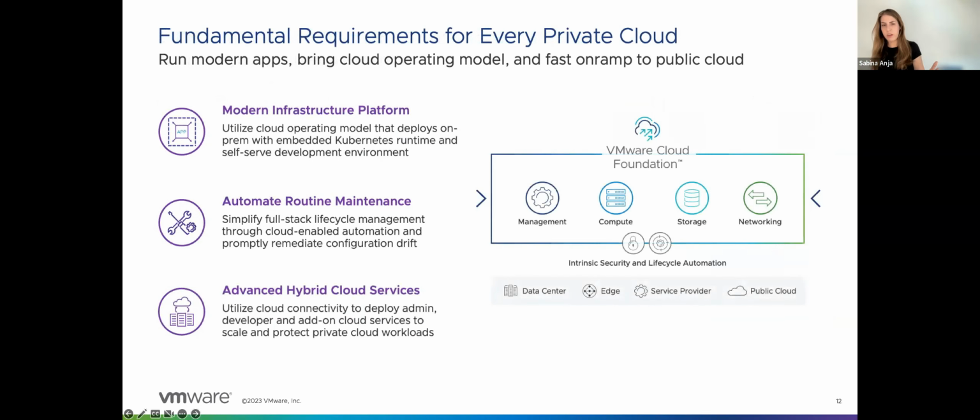Okay, so what do you get? We're talking about a solution that's data center wide. And maybe the first thought is, whoa, that's a lot. Well, that's going to be a big transition for us. Help me understand what's in the box.